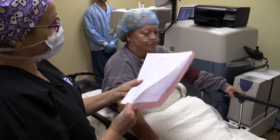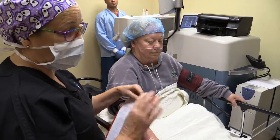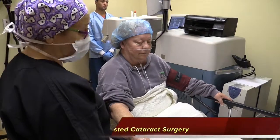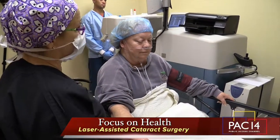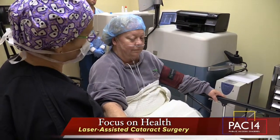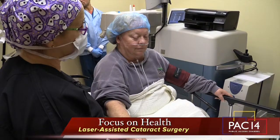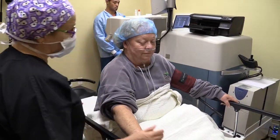So this is a new technology, femto laser. Femto laser has been used for many years for refractive surgery, but using it for cataract surgery is a fairly new application over the last few years. It's an incredibly efficient procedure which allows us to not only precisely place the incisions, to precisely create the capsulorhexis, correct her astigmatism, and also soften up the lens so we have less energy to remove the cataract.